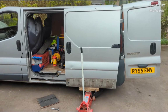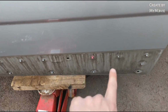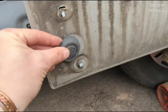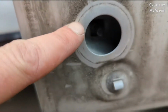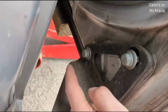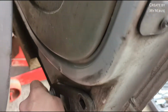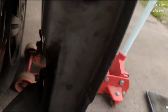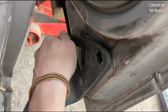Right, just to give you an idea of what you've got to do, I'm making a start on this. Push the trim off, and then the rubber bung comes out of there, and then that nut there you have to take out. And then you've got these 2 nuts here to undo. It's a good idea to support the door so it doesn't completely drop. It does stay in place with the other runners, but it's a good idea just to support it, to be on the safe side.